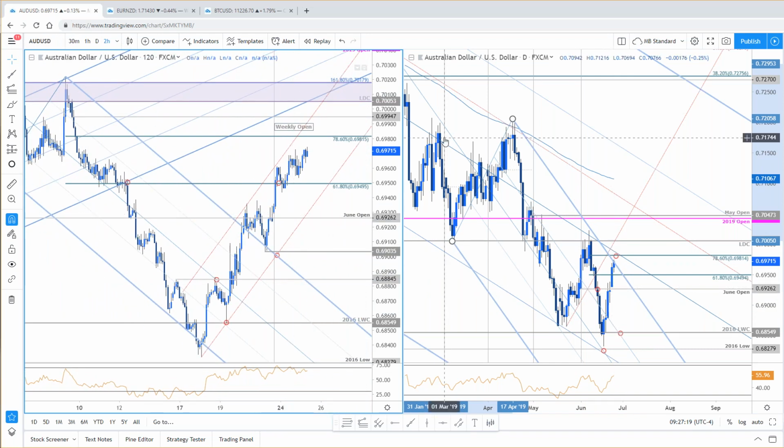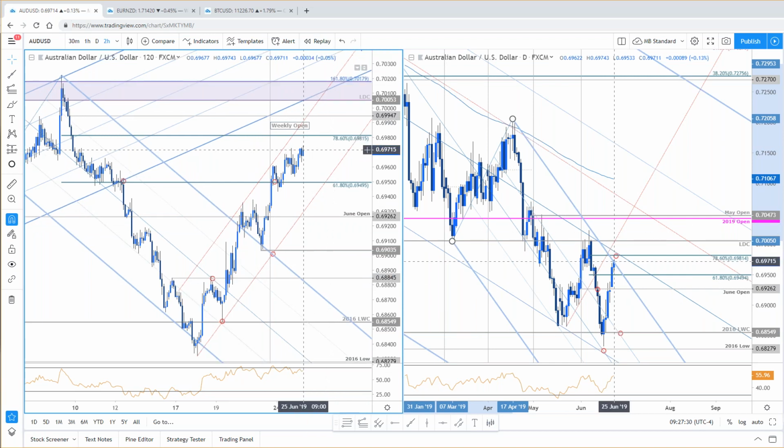If you're holding long anything sub 69.26, sub the monthly open, I just have to stop at the weekly open, and see if you can't get that stretch towards 70. Something new from here would have to be an exhaustion trade, a short off of a stretch higher from here, maybe towards channel resistance, or if you get the pullback, I'd rather be back on the long trying to break out.